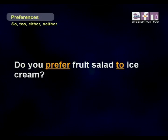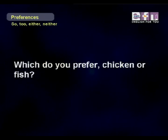This is how we use prefer in a question. Do you prefer fruit salad to ice cream? When we ask a question with prefer, we can also say it this way. Do you prefer fruit salad or ice cream? We can also ask questions this way. Which do you prefer, chicken or fish?